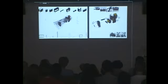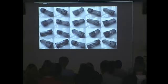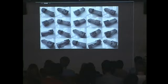And this is a series of models where we were looking at this very precise configuration of windows throughout the building. We were also very interested in keeping the same size window. There are severe budget restrictions, so we thought one window size would make the detailing a lot easier.